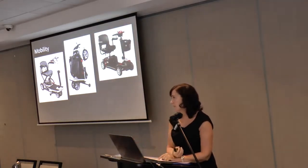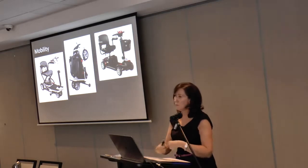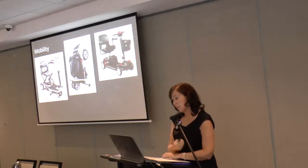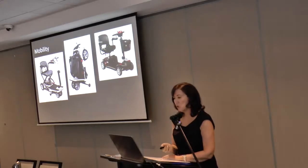Whereas there's other products on the market. This is also a folding scooter, so it doesn't fold up as neatly, but it comes apart into 7 different pieces, and that's more likely going to be something that someone's going to manage to pull apart and get into a vehicle to use. But there's a huge range.